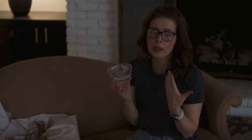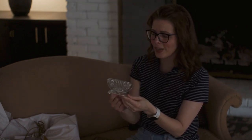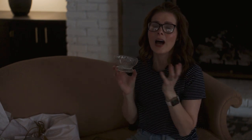And I have a candle I want to put on my coffee bar. It's a pillar candle, so it's not in its own container. And I found this little bowl, pedestal bowl, I guess you would call it, for $3. I love going to the thrift store before I ever go anywhere else to find things to style my home.